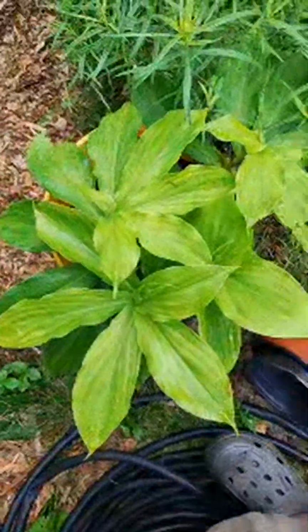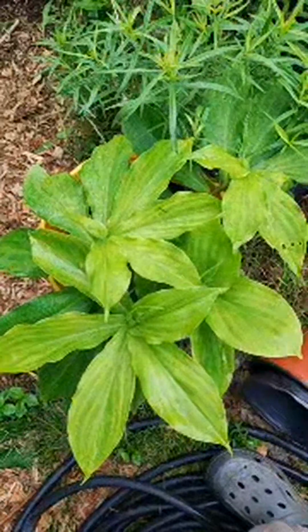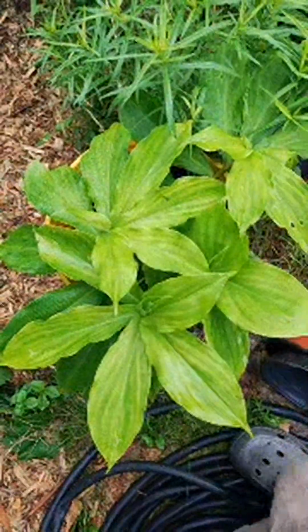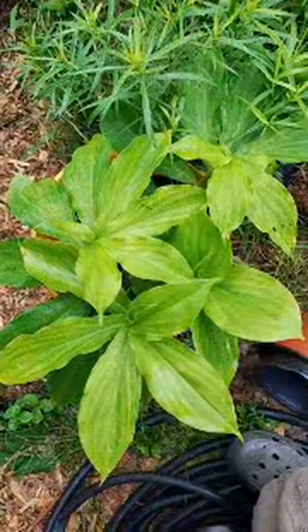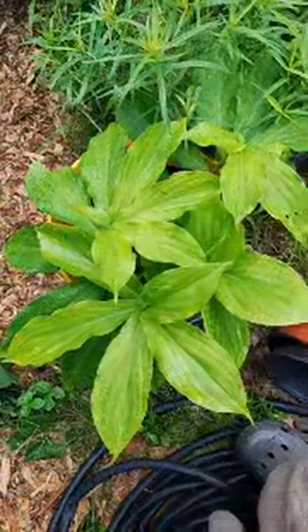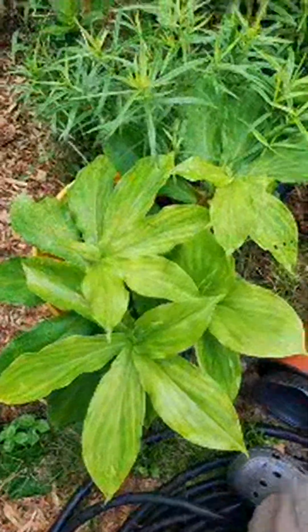This is insulin plant. For diabetes people, it's good for them, and it tastes like gongura, tart. It's tart.